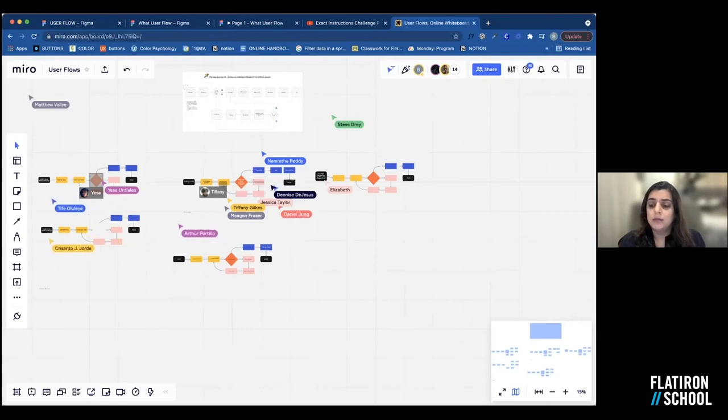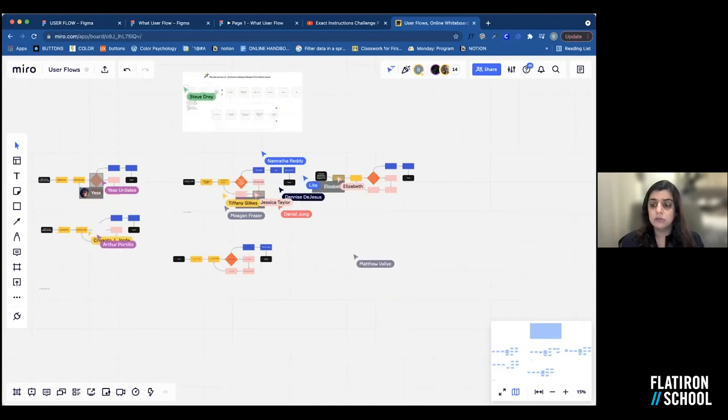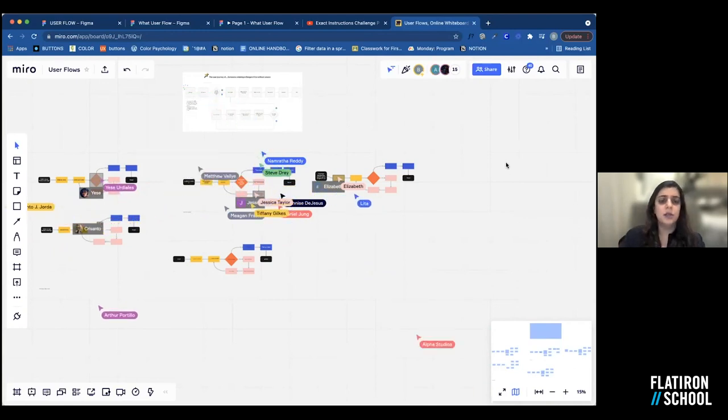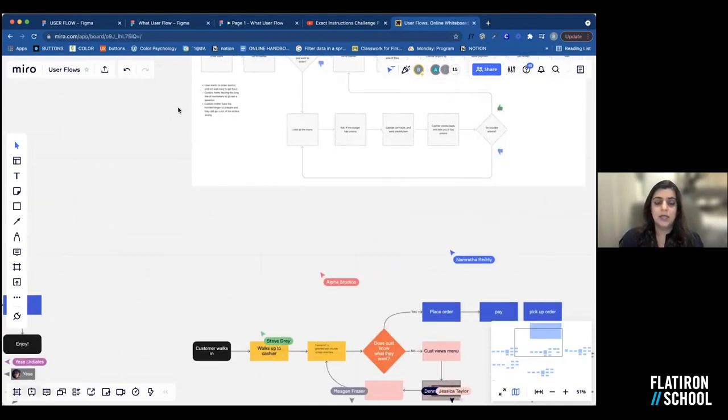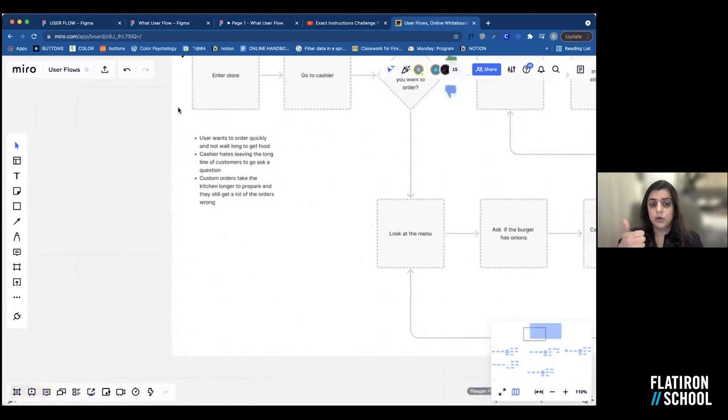So, Phil, I'm not sure what your question is here. Did you want me to just read out the prompt to you? Is that correct? If you just want me to read out the prompt, it is: how can we solve for three problem areas that I've identified? Users want to order quickly. Cashiers want to go through the line quickly and not have angry people waiting in line. The kitchen staff wants an accurate description of custom orders so they don't make errors.